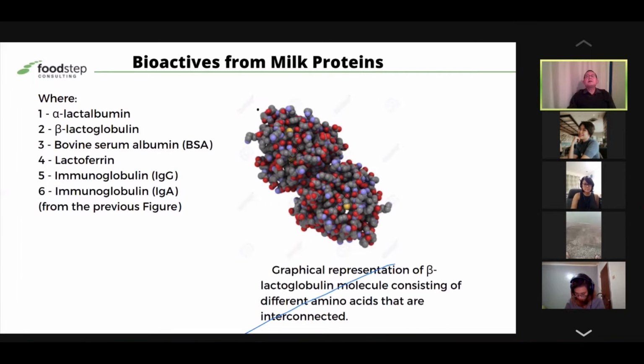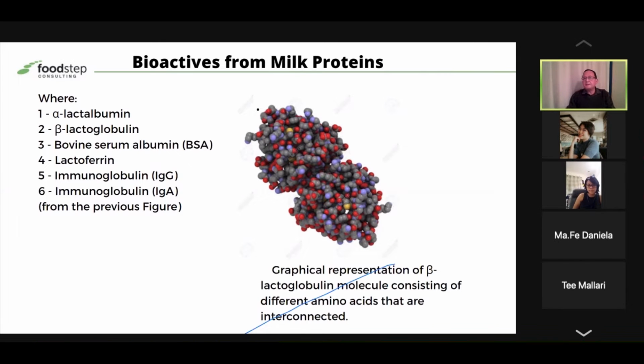Okay. But here is a representation of beta-lactoglobulin. So this is how you can see the beta-lactoglobulin as a whole. The small, round things there represent the amino acids. So take note, if this whole thing is the lactoglobulin, and you subject it to enzyme hydrolysis or fermentation and so on, this will break up into smaller chains of amino acids. And those are the peptides already.